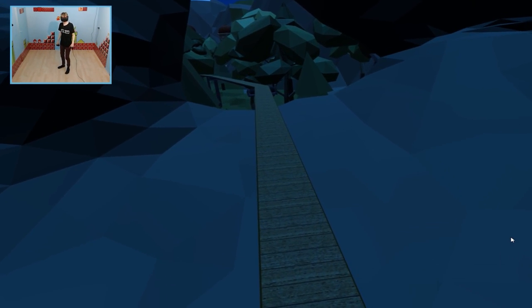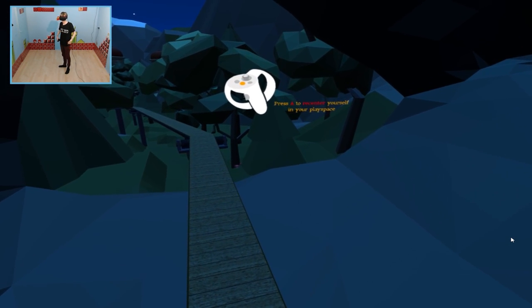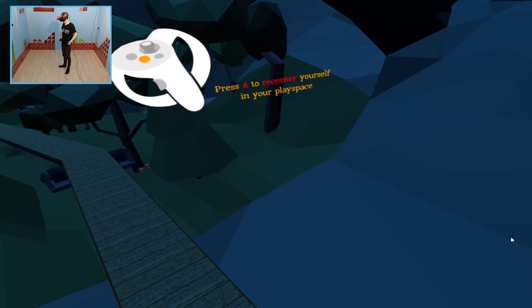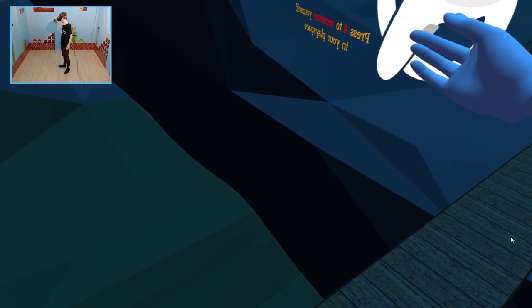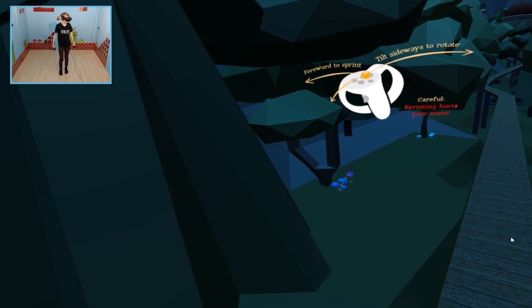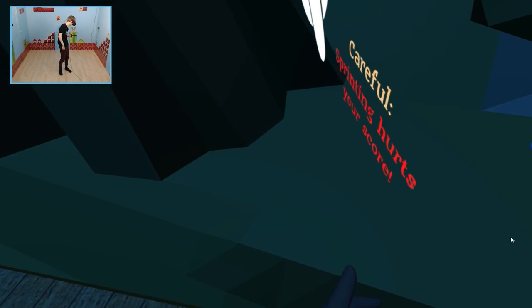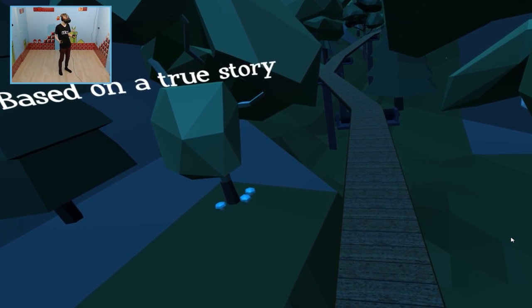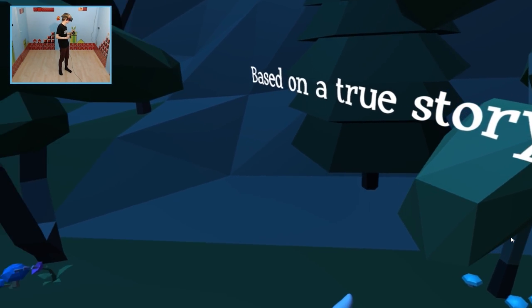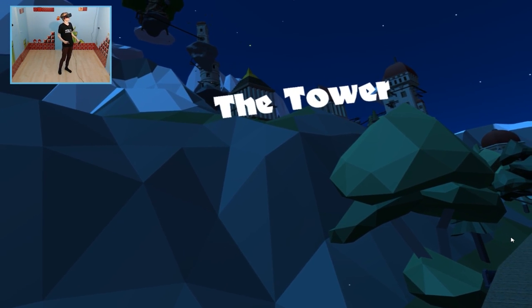Let's go. Okay guys, this is it. This is my moment. Let's play the game, shall we? Press A to recenter yourself in your play space. Thank you for the quick tip. Much appreciated. Oh, here's another one. Forward to sprint, tilt sideways to rotate, and careful, sprinting hurts your score. Oh, so we can decide the pace of the game by using the thumbstick? That is really sweet. Bring it on. The tower.